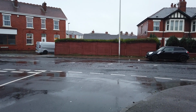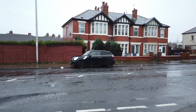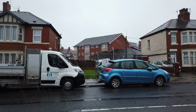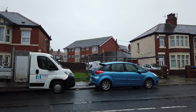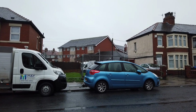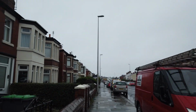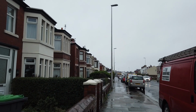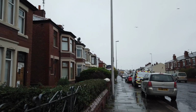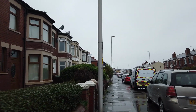Anyway, we're now on to Ansdell Road, and I just want to show you something over the road here. Can you see this spare plot of land? There used to be a semi-detached house here, and it had to be demolished because it had subsided really badly, must be about 20 years ago or so now. Subsidence is a bit of a problem in Blackpool, and if you look down this road, you might just be able to tell that some houses are a little bit higgledy-piggledy. You get that quite a lot here in Blackpool.